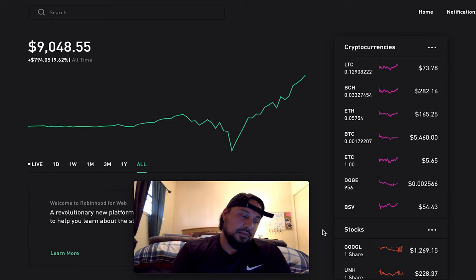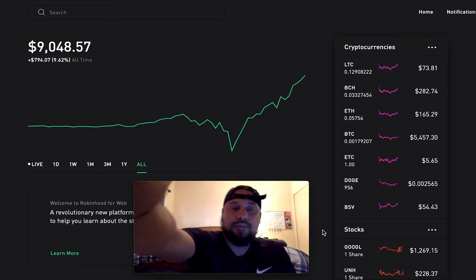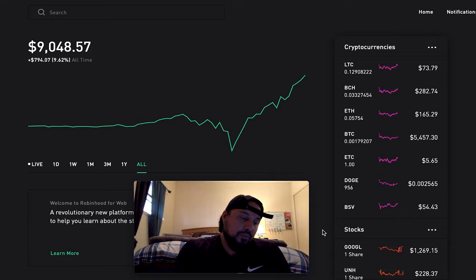So $50 will go to that. Buybacks ETFs, another $50. And bonds ETF, so that'll be the remaining 50. So that's 150 in that category. And then the remaining 10% goes into REITs, which is the remaining $100.